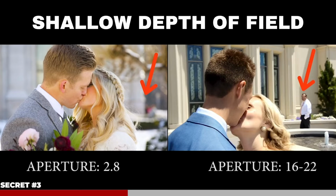For example, take a look at this side by side. There's people in the background of both of these shots, but you can't tell in the shot on the left because the background is knocked out of focus. This helps your viewer focus on the subject and not get distracted by unimportant background details.